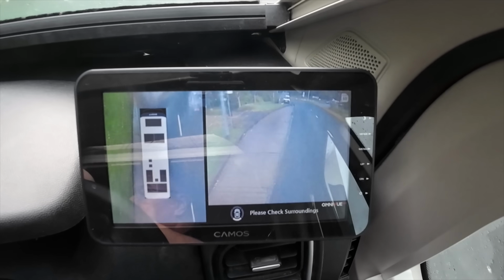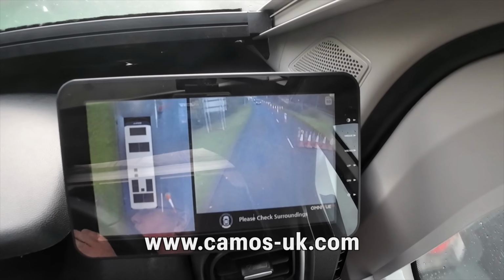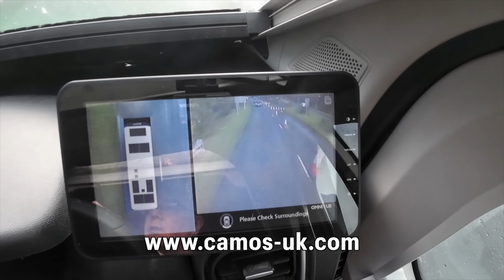There you go, indicating to pull out, and I'm getting a nice clear view that everything's safe to pull out into the lane. So I hope I've been able to show you how great this 360 view system is. I think it's fantastic. Now, prices vary. I was chatting to them, and it's going to vary, depends if you're having a 2D system, if you're going to have it on a caravan, a motorhome, if you want the 3D system, a 7-inch or a 10-inch. But the prices range between £1,500 and £2,500.